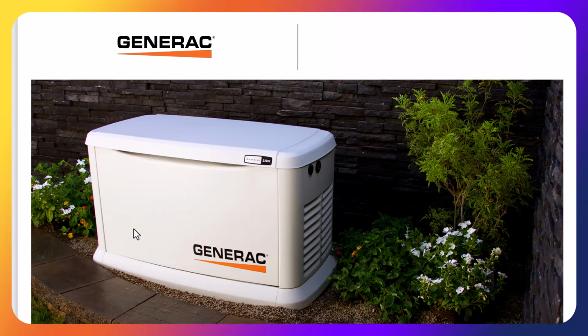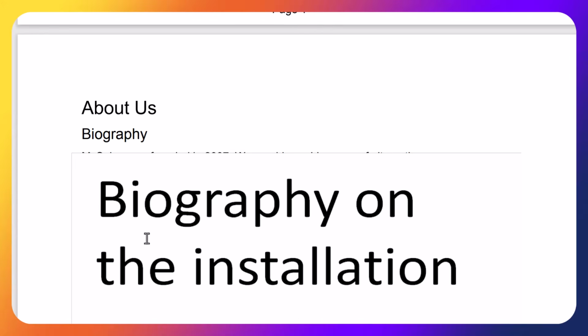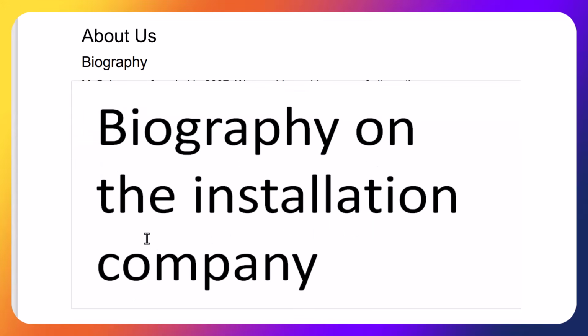Page one of the quote is fairly generic. It will include your name, specifics in terms of address of your house, and the rep that came out to visit with you. I covered over those on this PDF. Page two of the quote gives you a little biography of the Generac certified install company that comes out. Just some background on them and how long they've been in business, where they're located, and things of that nature.